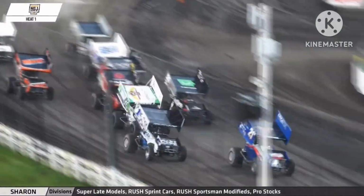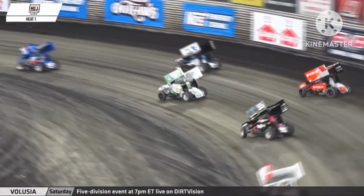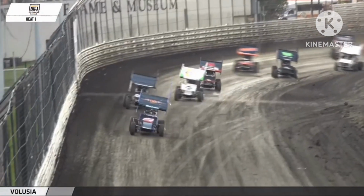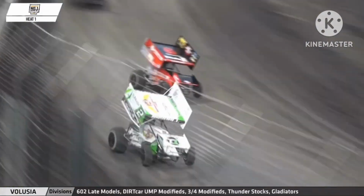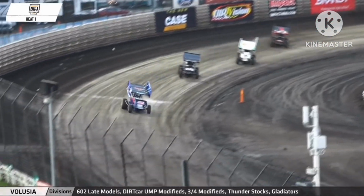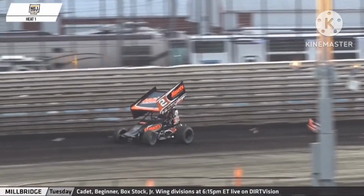Green flag displayed to start the Case number one engine oil heat race. Brady Bacon low leading into turn number one. David Gravel from the outside of row number four trying to work his way forward on the opening lap. Has advanced two positions. Now he'll battle on the sideways now. David Gravel sideways now. Contact and Gravel is into the wall hard over in turn number four.